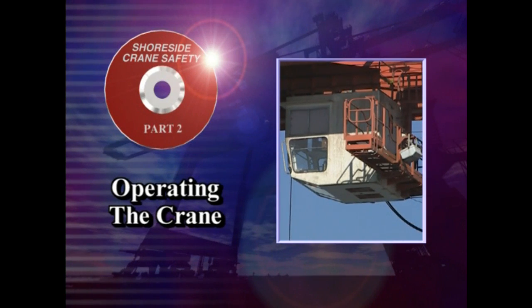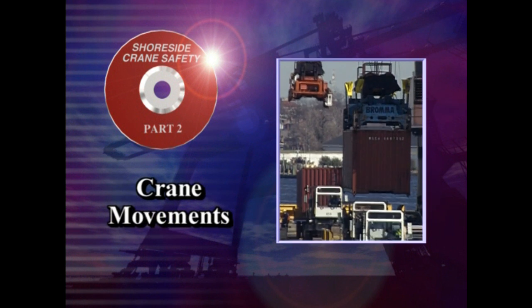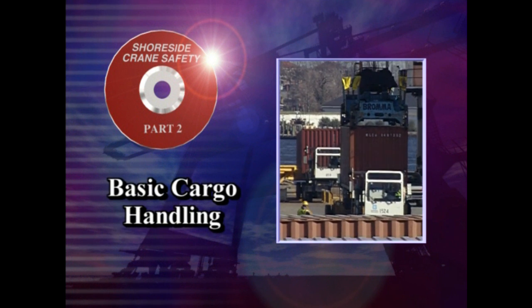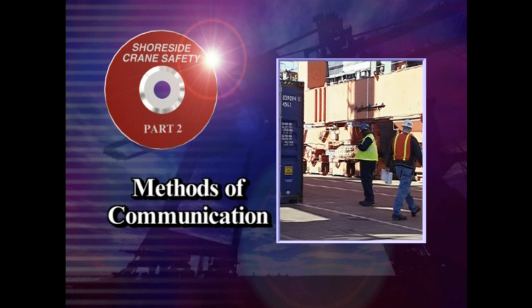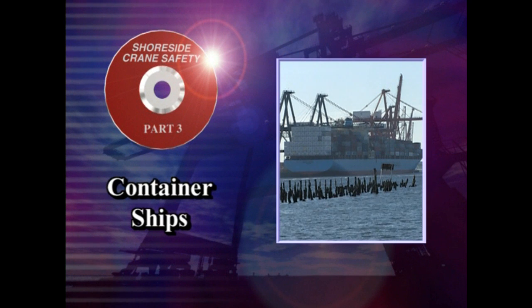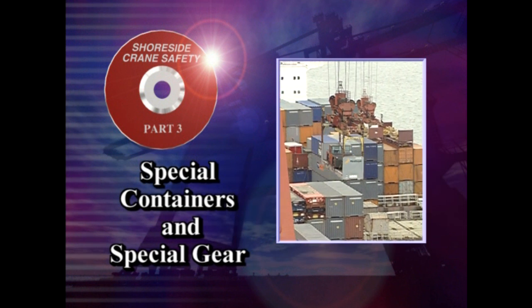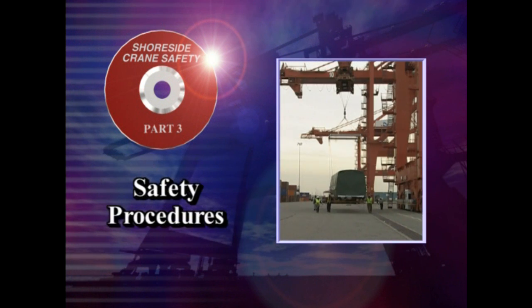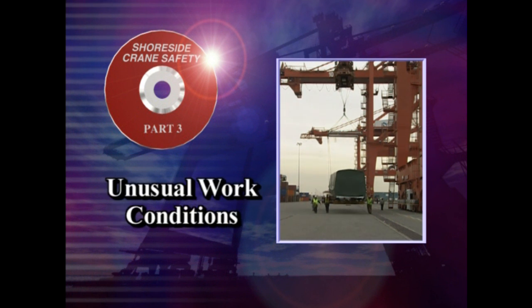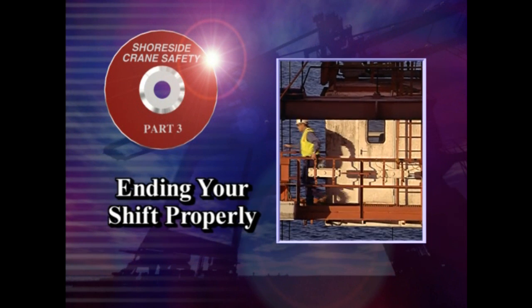In part two, we'll cover the steps you need to take before operating the crane, movements, and basic cargo handling. Methods of communicating with ground personnel will also be discussed. Part three will describe container ships in greater detail, review how to handle special containers, and explain how to use special gear. We'll also discuss safety procedures, unusual work conditions, and how to respond to emergencies. Lastly, you will learn how to end your shift properly.